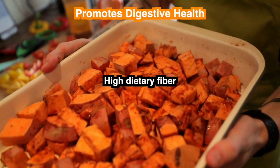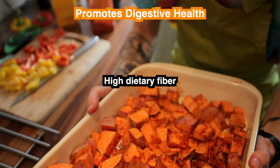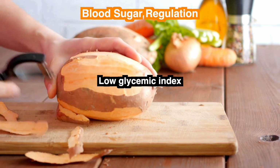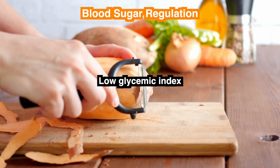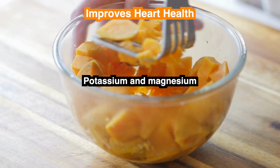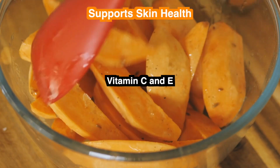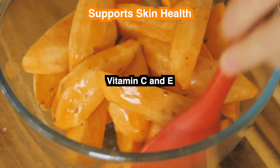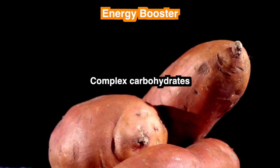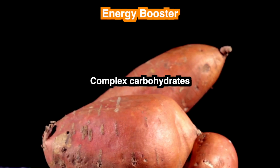Boosts immunity. Vitamins A and C in sweet potatoes strengthen the immune system and protect against infections. Promotes digestive health. High dietary fiber content supports gut health by promoting regular bowel movements and feeding beneficial gut bacteria. Blood sugar regulation. Despite their natural sweetness, sweet potatoes have a relatively low glycemic index, especially when boiled, making them a good option for stabilizing blood sugar levels. Improves heart health. Potassium and magnesium in sweet potatoes help regulate blood pressure and reduce the risk of cardiovascular diseases. Supports skin health. Vitamins C and E in sweet potatoes aid collagen production and skin repair, keeping the skin healthy and youthful. Energy booster. The complex carbohydrates in sweet potatoes provide sustained energy release, making them an excellent choice for athletes and active individuals.